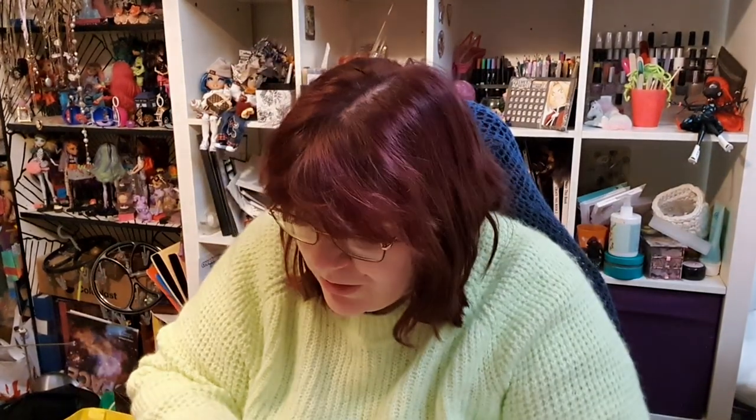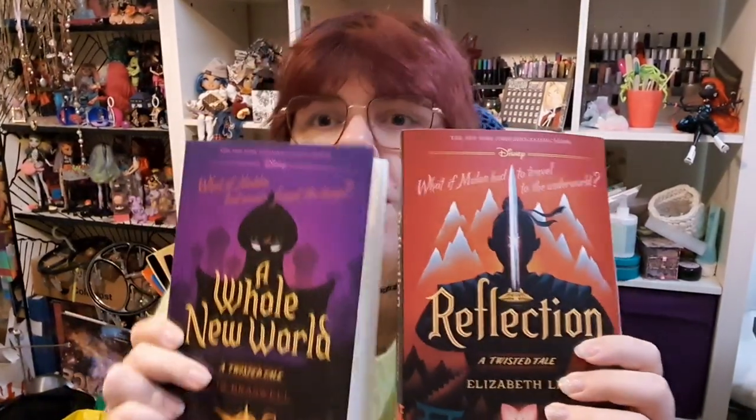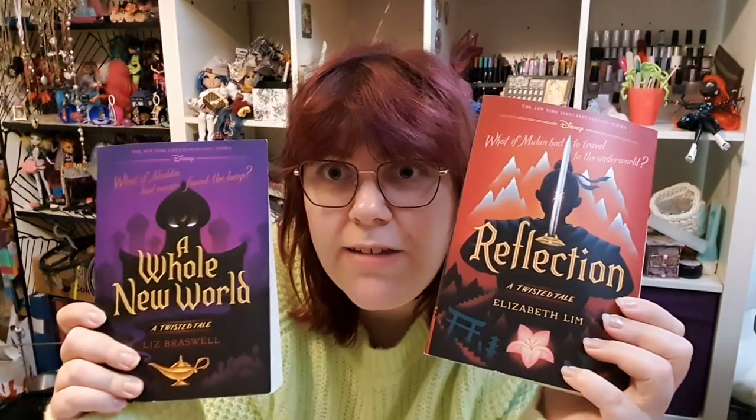Right. And then we also went to SF Bokhandeln, which is a big bookstore, nerd store that they have in Malmö, Gothenburg and Stockholm. And I bought these two books. So we have A Whole New World and Reflection. These are what-if stories basically. They didn't have Part of Your World, I wanted that one. You can see here, this was Ursula.